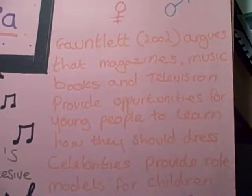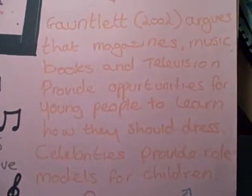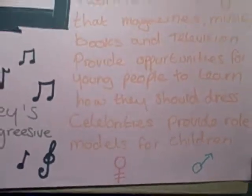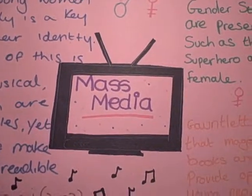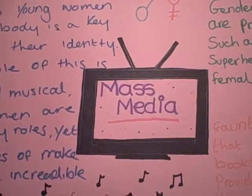Gauntlett in 2002 argues that magazines, music, books and television provide opportunities for young people to learn how they should dress, and celebrities provide role models for children. Okay, so we've got a variety of different areas which illustrate how gender identities are introduced and a variety of different theories, and I hope this will be useful for you when you're doing your essay.